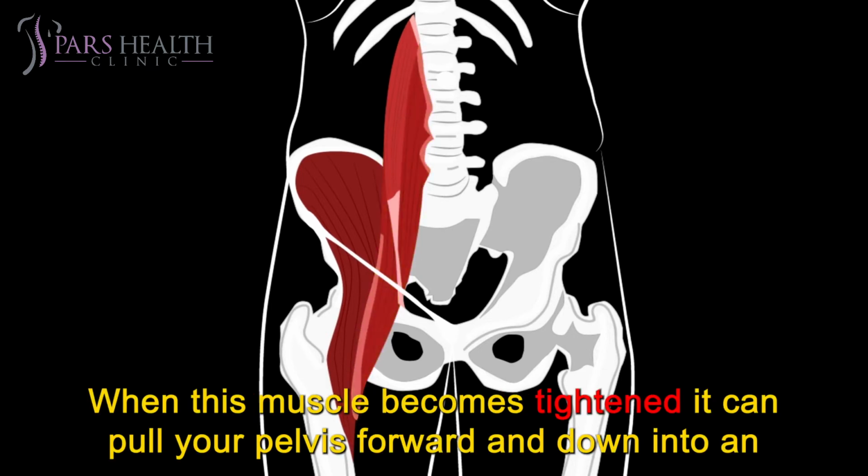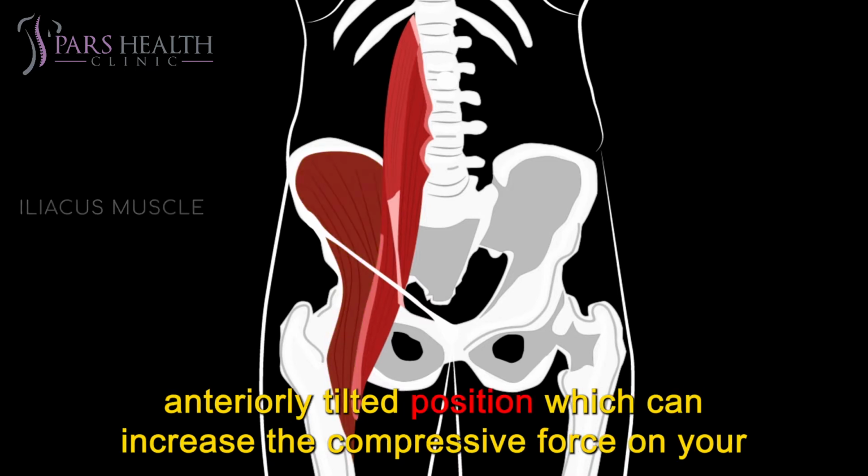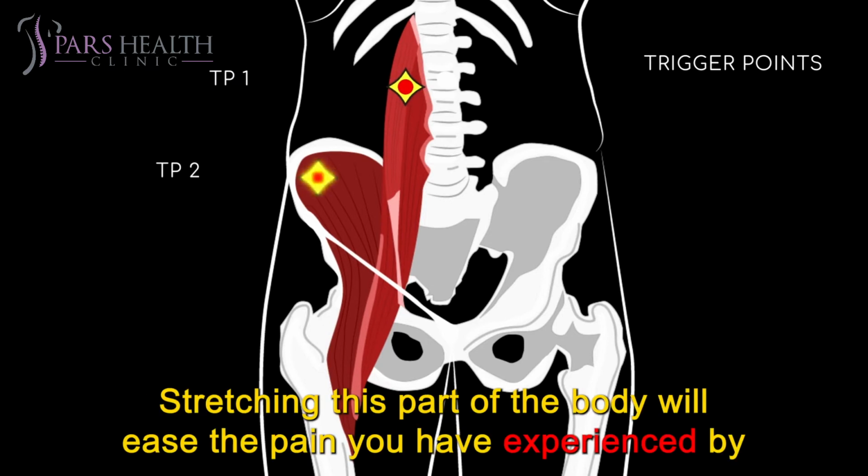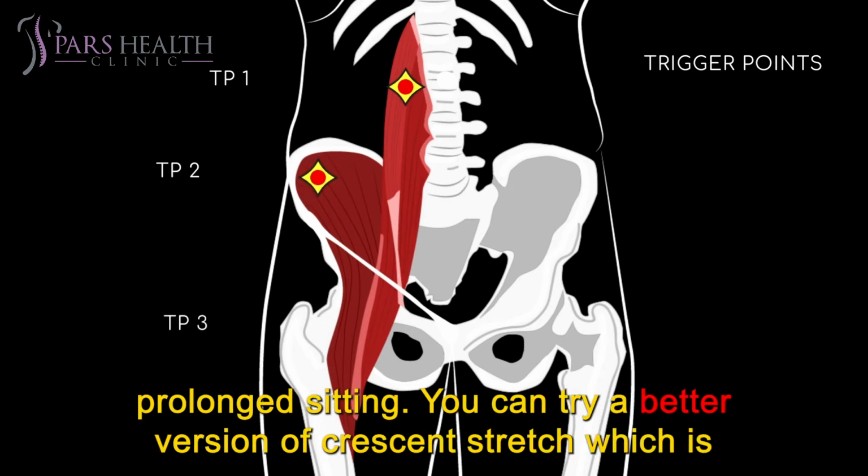When this muscle becomes tightened, it can pull your pelvis forward and down into an anteriorly tilted position, which can increase the compressive force on your lower back and will worsen the pain you already have. Stretching this part of the body will ease the pain you have experienced from prolonged sitting.